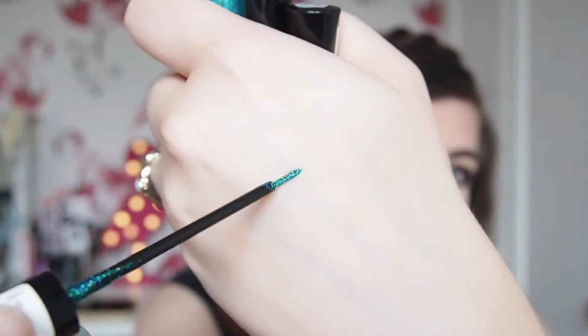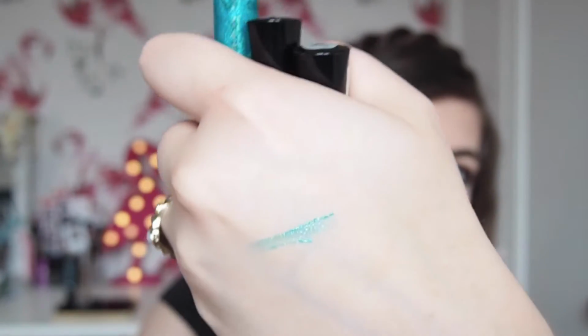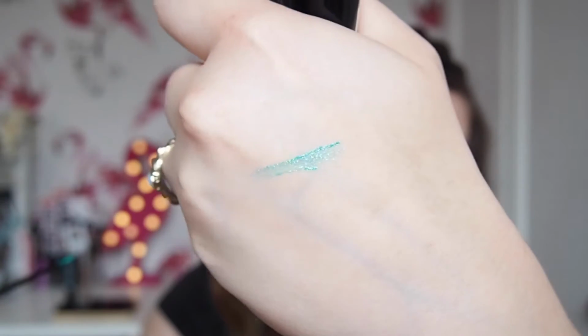I'm going to do a swatch because everyone loves swatches. So there it is. Then if you just draw on the back of my hand, it's just like that. These retail at $2.99 each, which is incredibly reasonable if you're a glitter fanatic like myself, because they have so many colours that I had to whittle it down to these 3, even though I wanted to get the whole collection. But save that for next time.